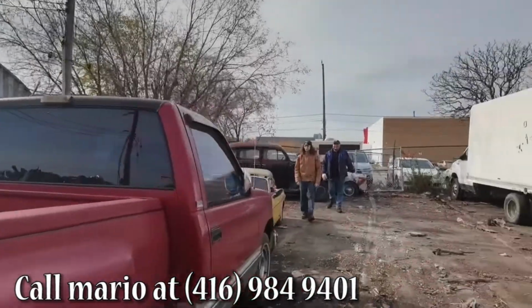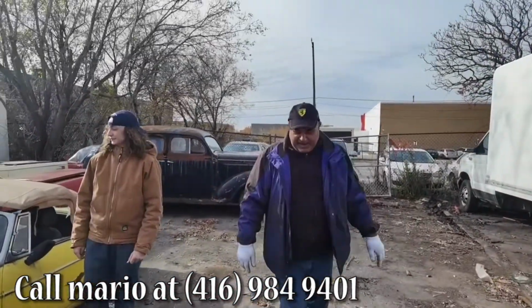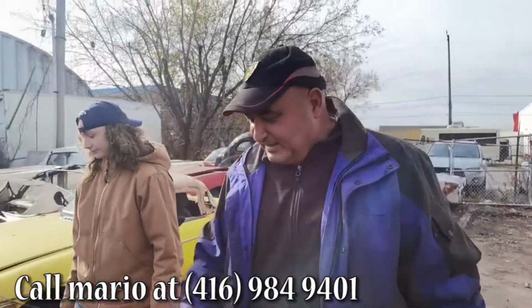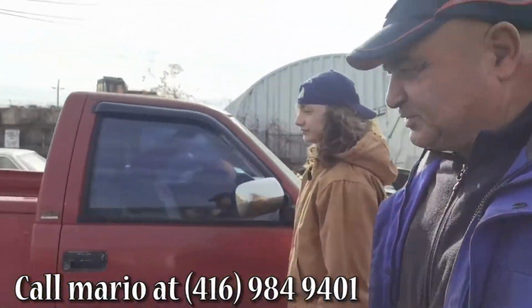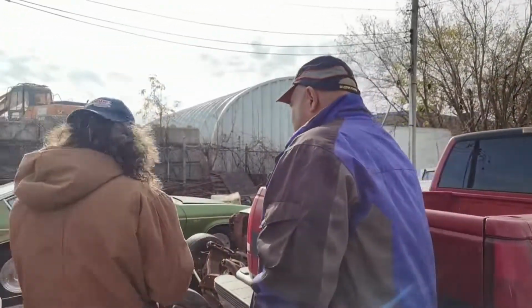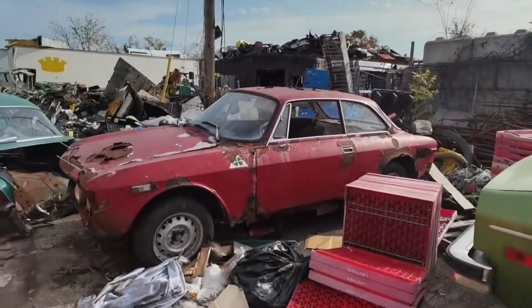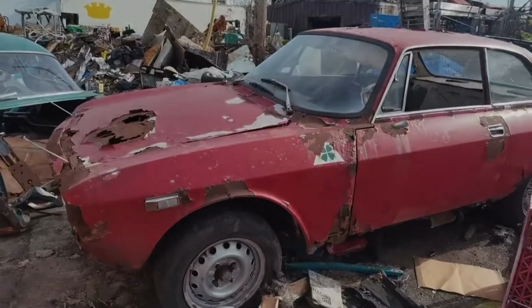Got great wheels on it. And then there's also an Alfa Romeo GT5 that's very rare. That'd be a nice car to restore for somebody. Unfortunately, it does need a lot of work, but it is restorable. That's the red one here. The motor and transmission is out of it, but that'll make a great little car to restore.